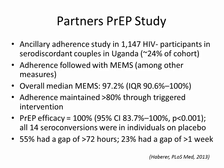And within that, we did an ancillary adherence study in about a quarter of the population. So we were working at 3 sites in Uganda. One was urban in Kampala, just outside of Kampala. And then 2 were more rural, one in Tororo and one in Mbarara, or Kabohe, which is near Mbarara, where I do a lot of my other work.